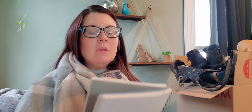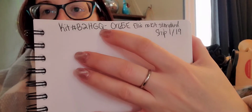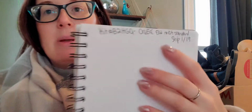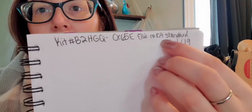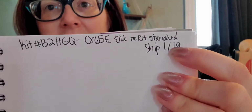Okay, so this is how I personally do it. I write down at the top of a piece of paper the kit number, the account, the person's name. I do my family members, and yes, I use the same address. I have 3 accounts for the same address, all different people. Return assurance is what RI means. Standard is for standard processing, and then I always put the date that I ship it out.